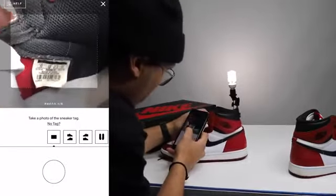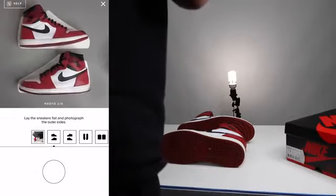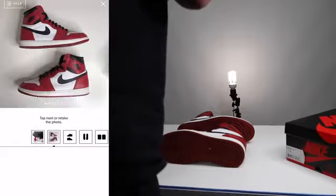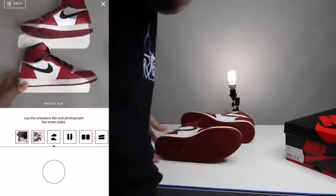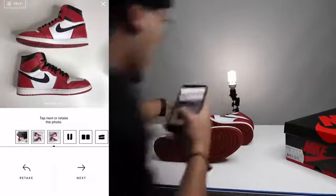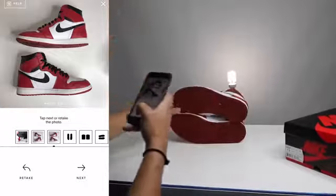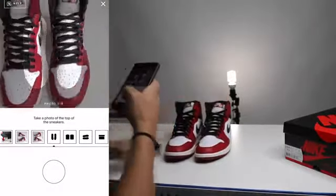Then you take pictures from the overhead shot, from the outside of the foot, and then you flip the shoe over and do it from the inside of the foot, taking another shot. That way you can show all different angles and perspectives so that the buyer can see the condition of the sneaker from every angle. And then the next thing you're going to want to do is take the heels from the back side, the sole, and then the box and the tag and everything like that.